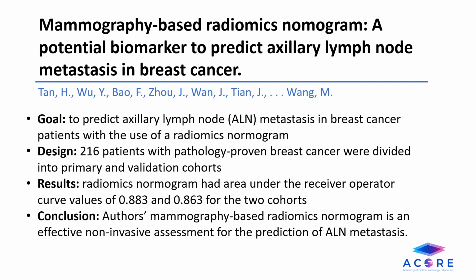The radiomics nomogram, which included features like progesterone receptor status and molecular subtype, had area under the receiver operator curve values of 0.883 and 0.863 for the 2 study cohorts. The authors concluded that their mammography-based radiomics nomogram is a non-invasive assessment for the prediction of axillary lymph node metastasis, which may aid clinicians and patients in preoperative planning.